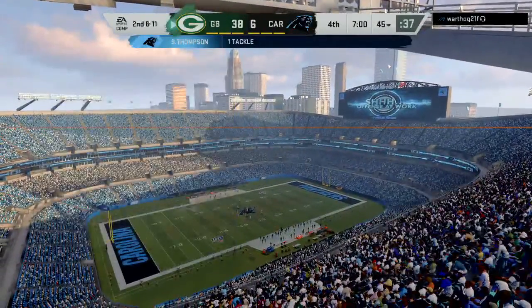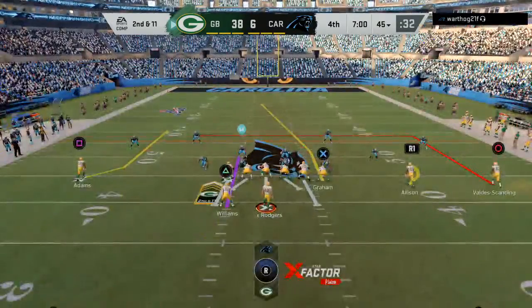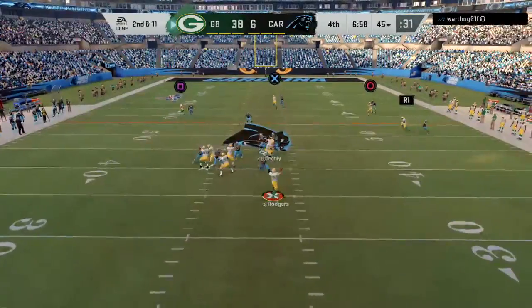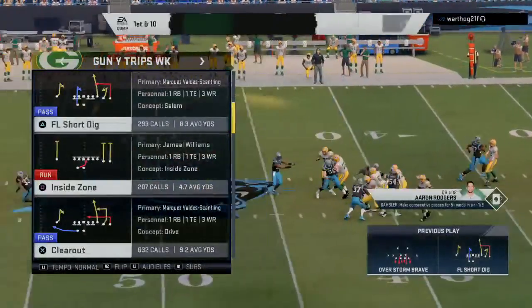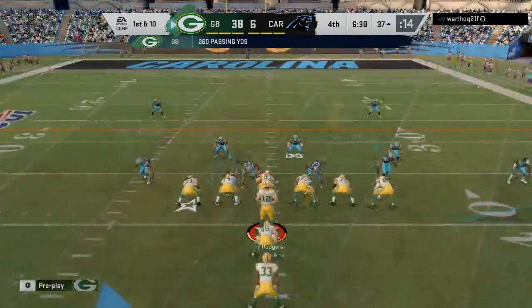And we're back now in Charlotte. And this is a blowout so far as we get set for the fourth quarter. A very one-sided affair. Rodgers on target to Valdez-Scantling. And they're going to have another first down as the tackle's made at the Panthers' 37. Still throwing the football here, even with the big lead.